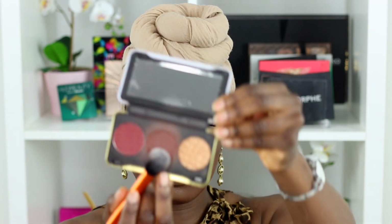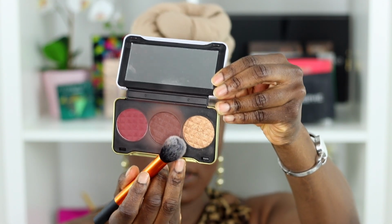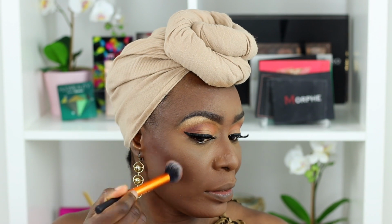So I'm going back in with the Patricia Bright palette in that bronzer color. Just dropped my palette. Anyway, I'm using a Real Techniques contour brush and I'm just accentuating the contour that I already put down in cream. And to be honest, this was pretty much my only choice of contour in the drugstore.